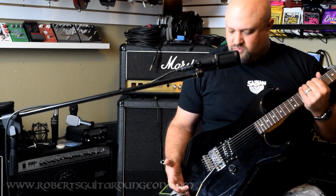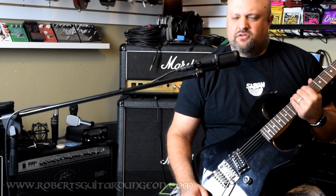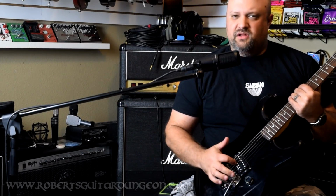There's a 1000, which is what this one is. I believe a 3000, and a couple of others. The 1000 is the only one I believe that had the single humbucker. The rest of them all had multiple pickups.